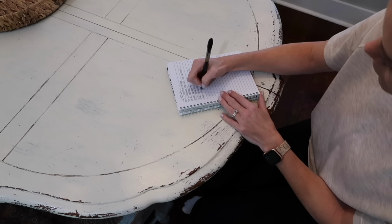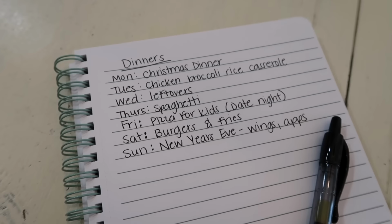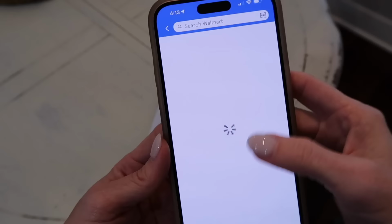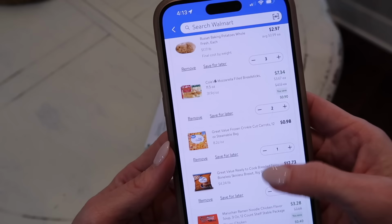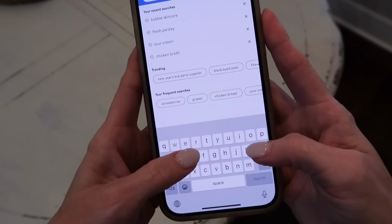And then I will go through and order all of my groceries on the Walmart app. I do a pickup for Tuesday mornings. So I'll order all of my groceries, make sure that we have everything that we need for all of our dinners in the app. I feel like for my type of brain, this is just so much easier to look at than if I were writing it down on paper or even putting it as a note in my phone and then walking through the grocery store. I feel like I just get scatterbrained, and it's just so much easier to organize it this way for myself.